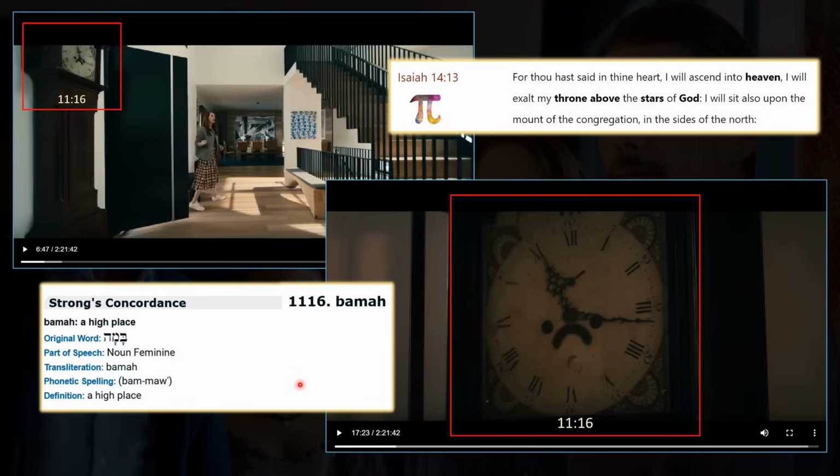So what I believe was a reference here is that high place is a reference to the destination that Satan wants to achieve. And we get that from Isaiah 14:13, which interestingly enough is pi backwards. For thou hast said in thine heart, I will ascend into heaven, I will exalt my throne above the stars of God. And that is El the Almighty in breakdown in the Strongs.